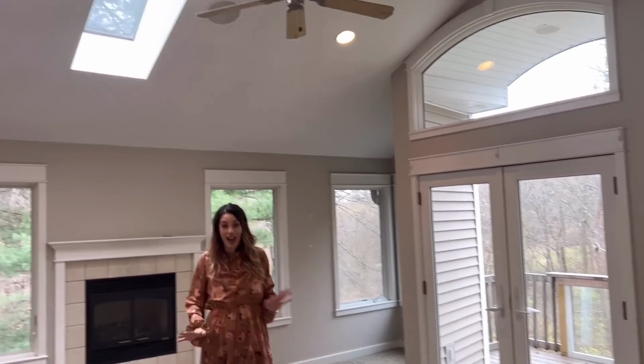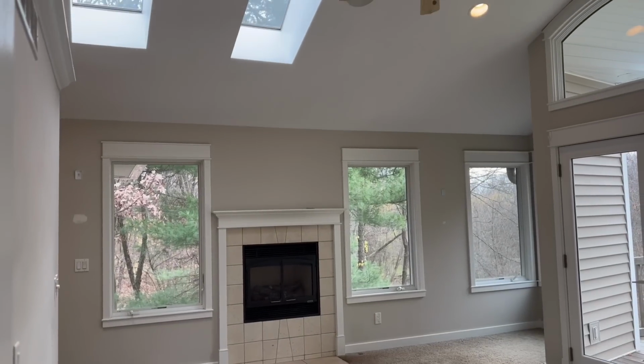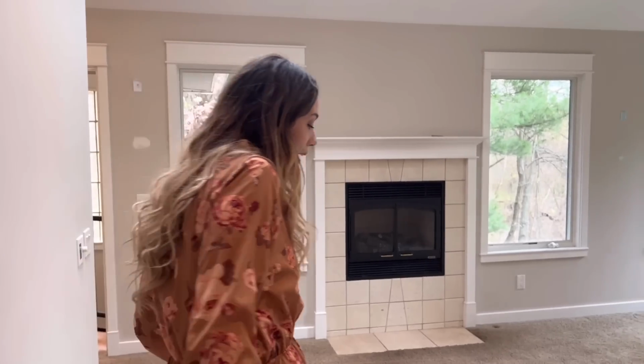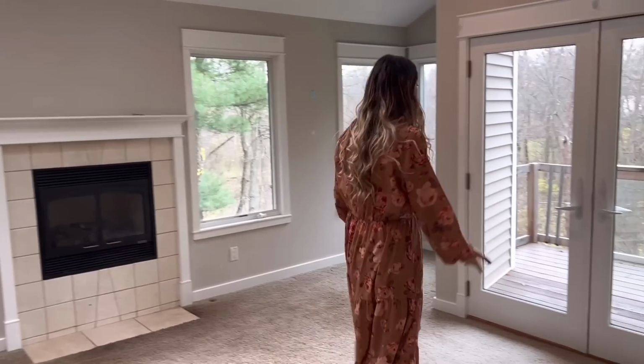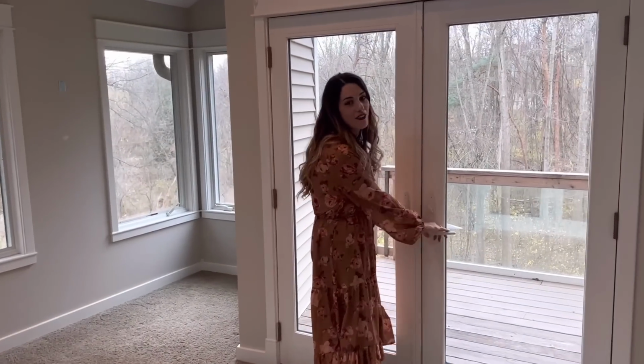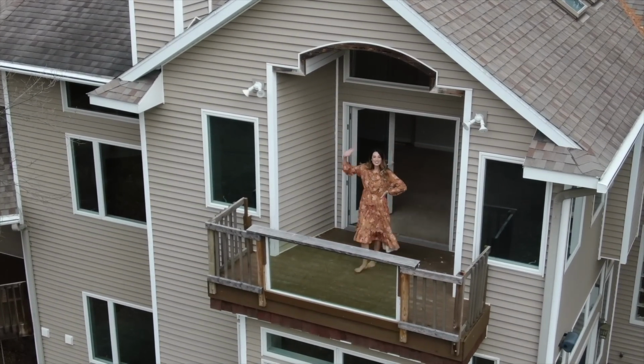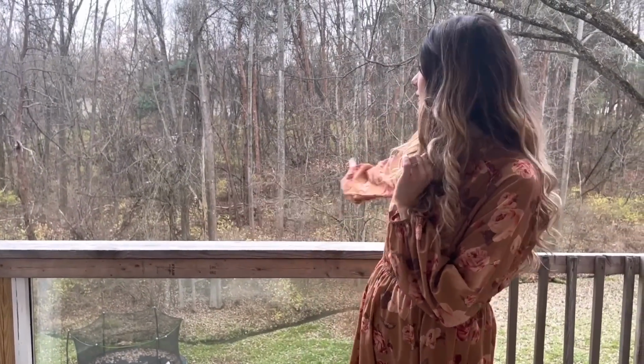It is massive. It is huge, tall ceilings with 2 skylights. I can't wait to look at the stars while lying in bed with my sweetie. It's windows all around, so amazing. And I'm sure you noticed we have a private deck off our master. This is actually called an airing deck or an airing balcony. I don't know, but it's fancy and I love it. So we can come out here with our coffee and look at the sights, listen to the birds. It's gonna be awesome. So excited.